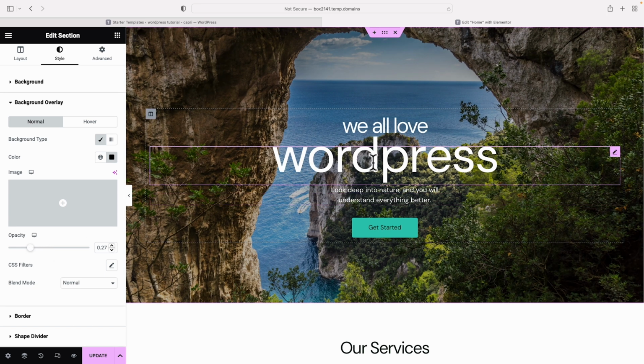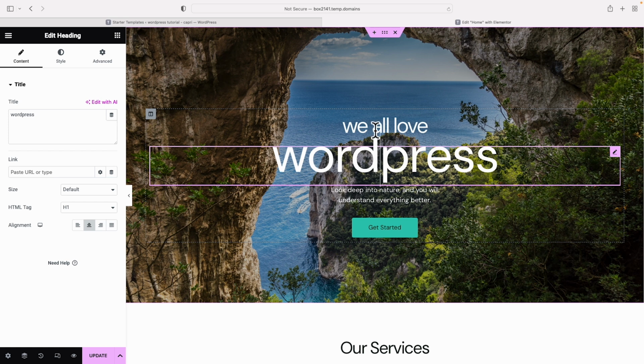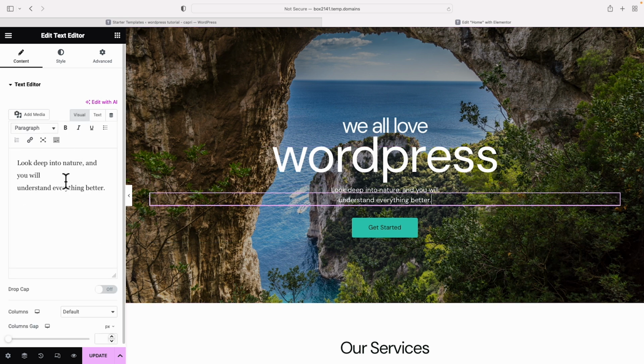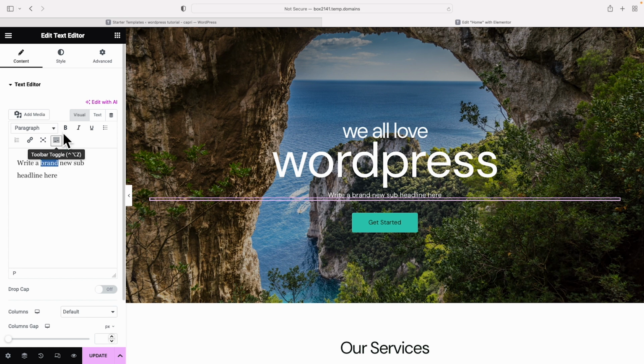And now if you want to change your text, it's really easy to do. You're just going to click on whatever text you want to edit. And like, let's say we want to edit this subheadline here. And you just write it over here. You can even bold certain key phrases if you want to.